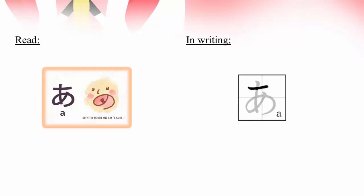In writing, you write in the following order. Look at the picture on the screen and follow the order in your writing book to write it correctly.